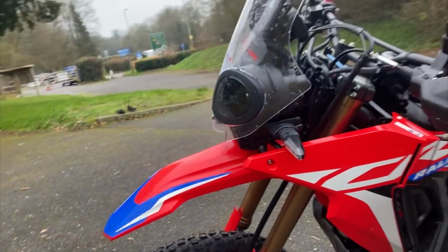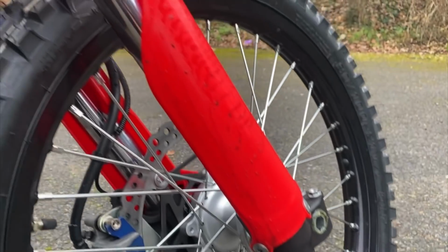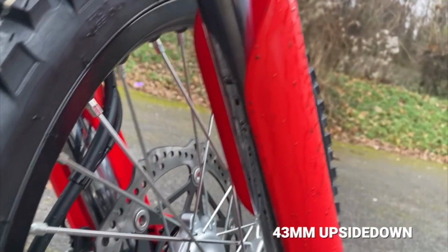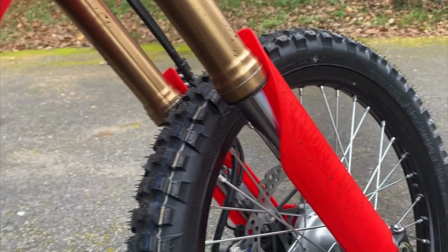Let's have a little bit of a look. There you go, Nissin caliper on the front, single disc. Nice high mudguard there. We've got non-adjustable forks on the front, but they do go all the way down to the centre of the wheel. Full of technical info, and there you go, that's the inside of the fork legs there. Very, very nice.